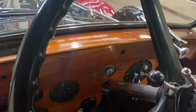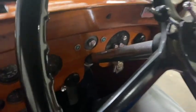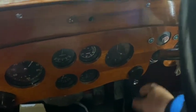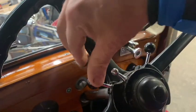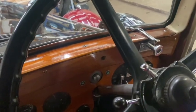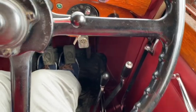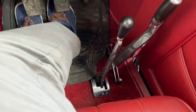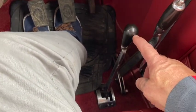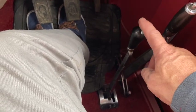And we're running. Give it a moment. Then we take the choke off. And move the advance back to where it was. And the idle speed. The gear lever is down here on the right hand side, next to the handbrake. Four gears, synchro mesh only on third and fourth. So you have to match the engine speed to the road speed when you change it from first to second.